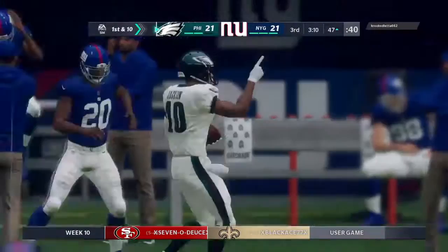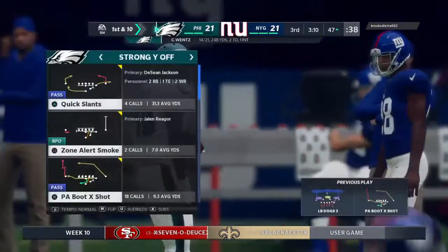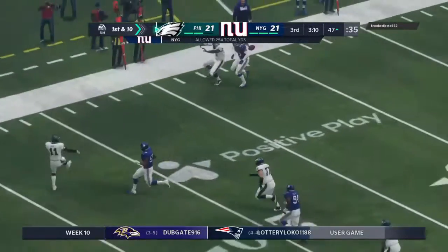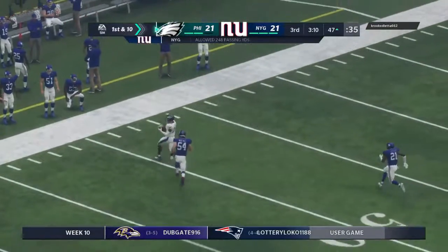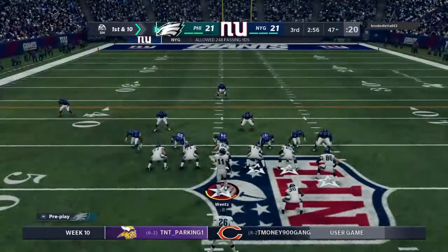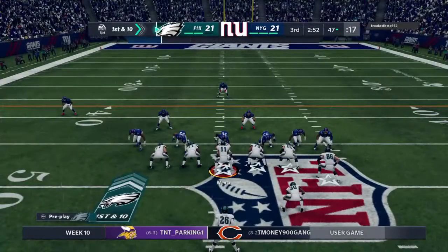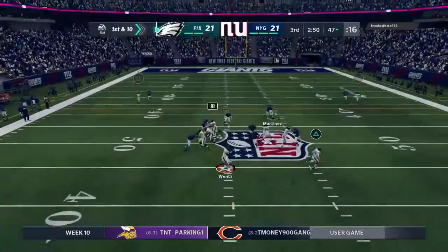A good start to the drive. Here's that's caught out on the left side. And he'll take this to the other side of midfield before going out of bounds. A really good pickup of 28 yards. I'll tell you, far from ideal conditions to play in, but neither offense has had much trouble. Plenty of points to go around.